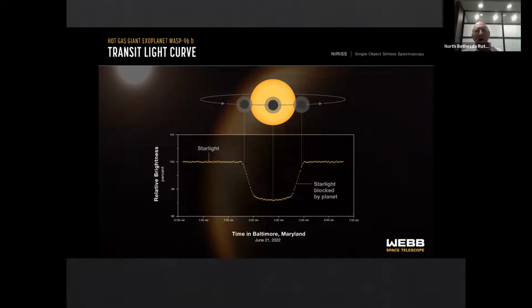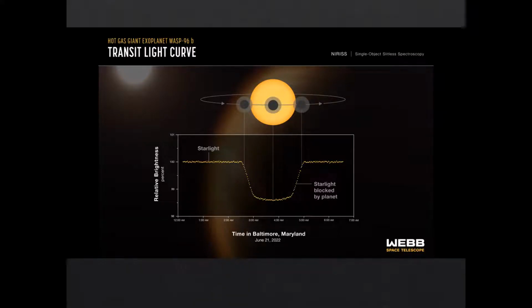Now here's a diagram of how they do the tricks to analyze this atmosphere of another planet on another star. Keep in mind, we're looking at a star which is so far away, all the stars are just pinpoints of light. They cannot be resolved into a disk. They're just so far away and so small relative to the distance. So they do a trick.